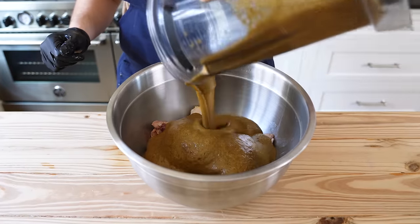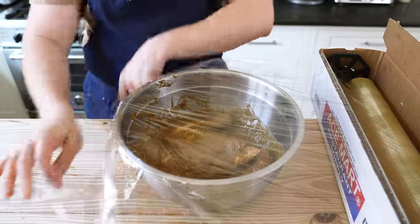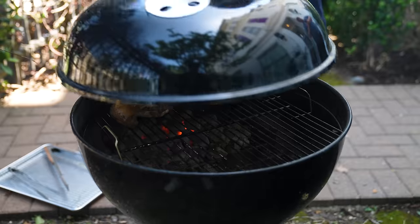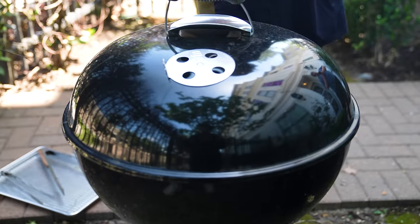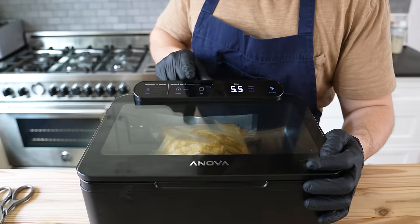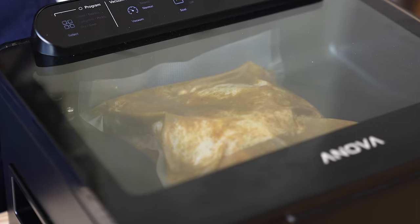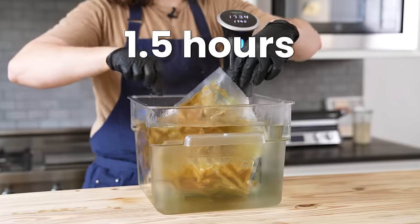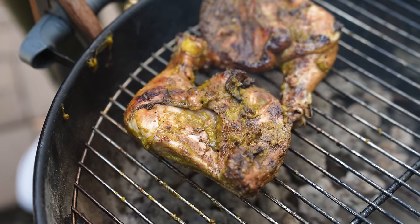Anyway, massage the marinade into your legs, or those legs. Wrap with plastic wrap and marinate in the fridge overnight. When it comes to cooking these, of course, you can leave them on the grill with a lid, and they'll cook just fine like that. But it takes much longer. So if you want to speed up the process, you can quite literally just vacuum seal these bad boys in vacuum bags with their marinade and sous vide them at 175 Fahrenheit for about 1.5 hours. Take them out, and at this point you just need some char and color on the grill.